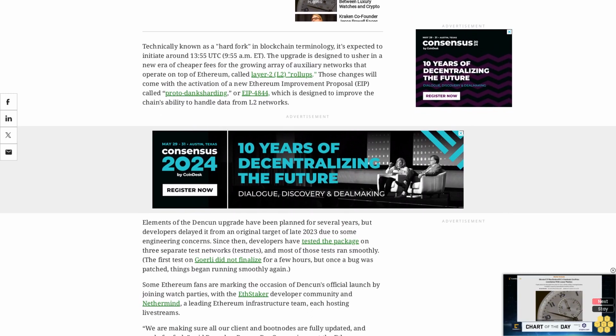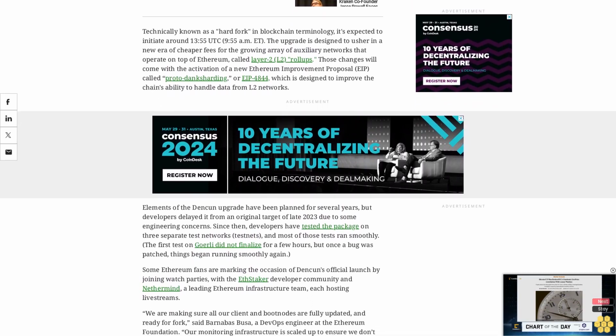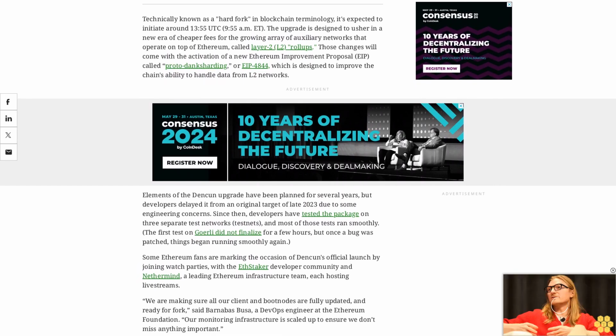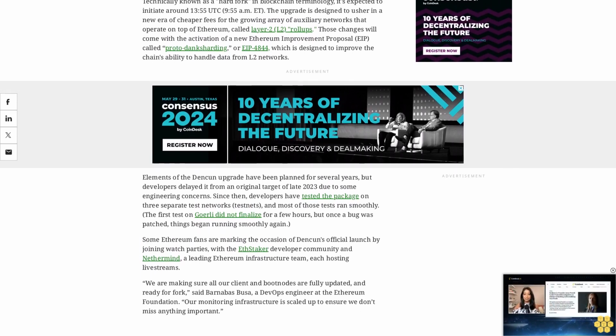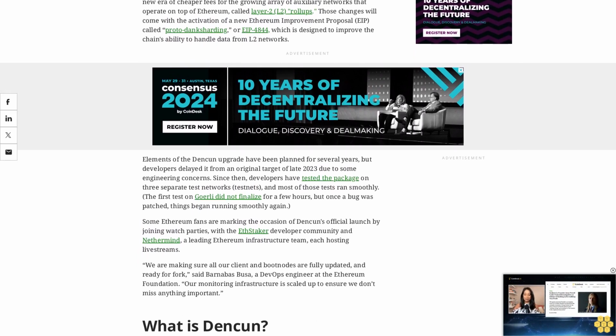What is Dencun? Dencun will be Ethereum's biggest update since April 2023's Shapella upgrade, which enabled withdrawals of staked Ether (ETH). Dencun includes a number of code changes, but the biggest one comes with proto-danksharding, which introduces a new method for storing transaction data onto Ethereum called blobs.